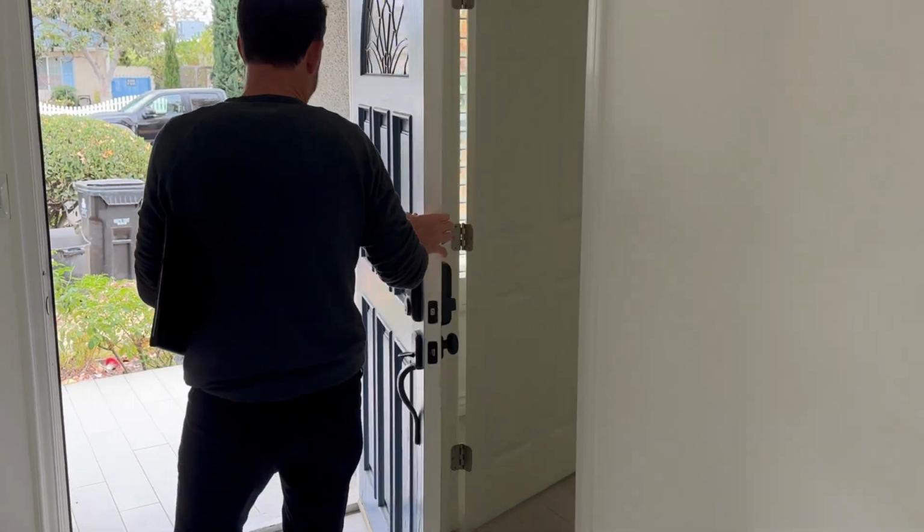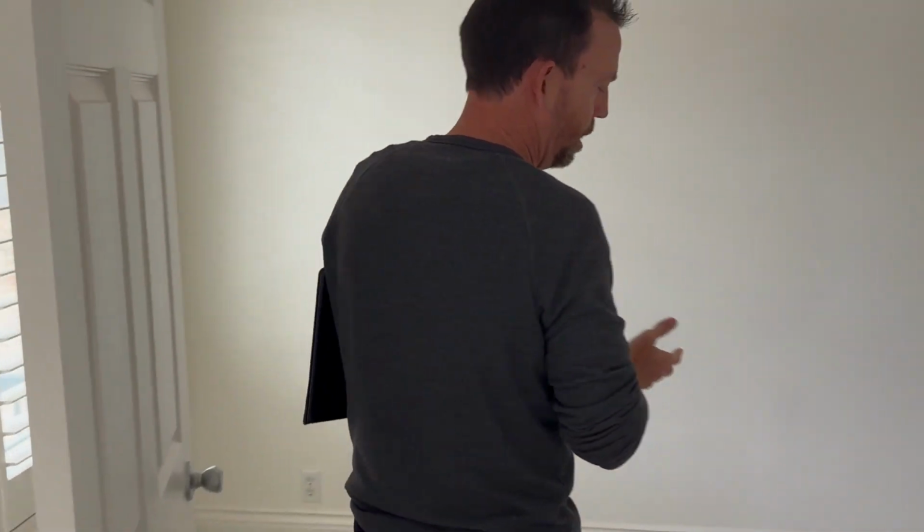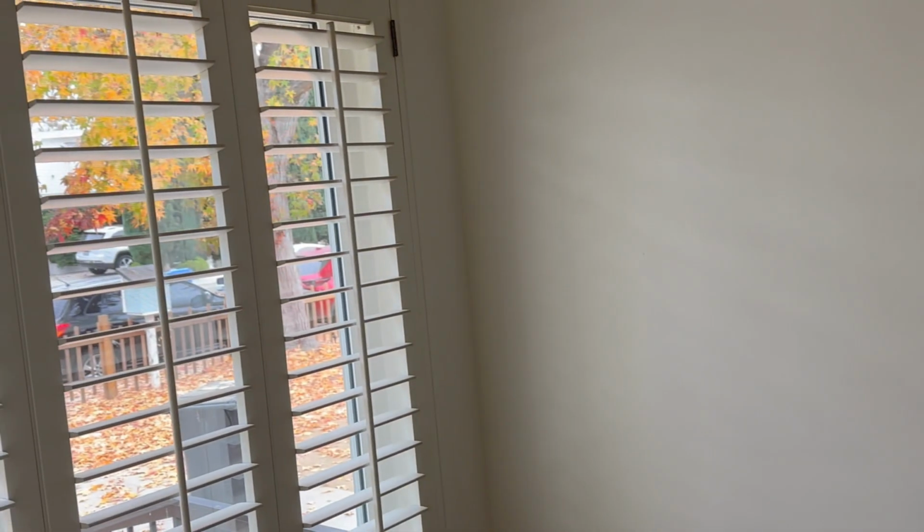Again, this is an interesting space. When I first walked in, I really wasn't sure what it was. I think what we're gonna wind up doing is setting this up as an office. It's right off of the entry. No bathroom nearby, just a separate little space. It can also be a playroom. But again, if we set that up with really good staging, then people will get it, right?